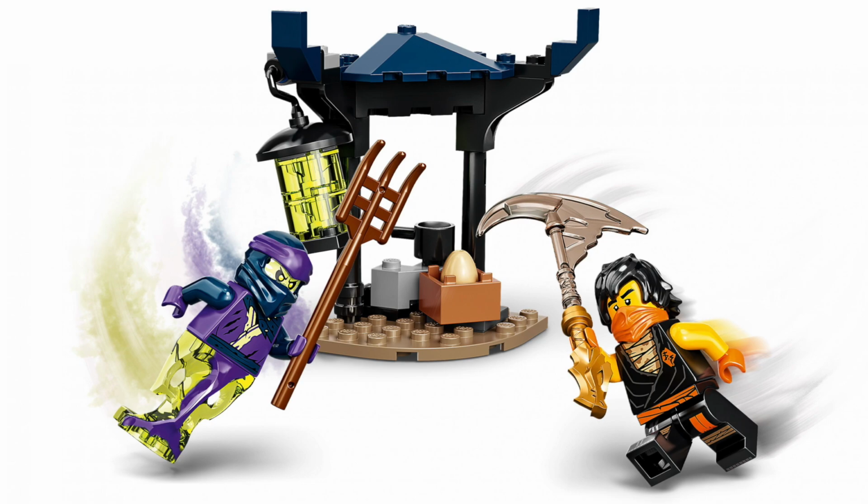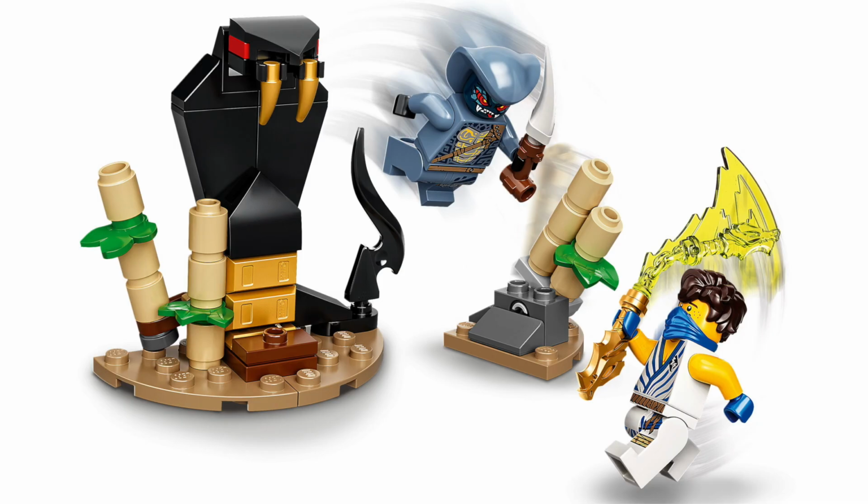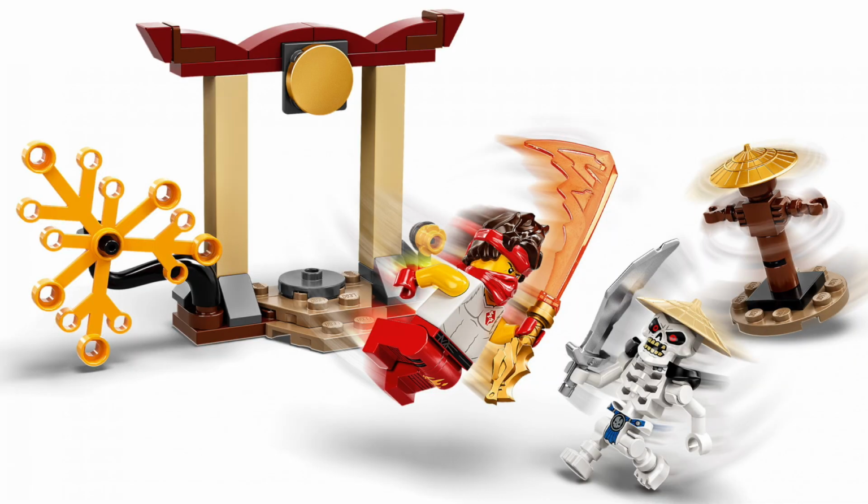There's also going to be 3 small Spinjitzu Ninja Training sets for $10 each, featuring Jay, Lloyd, and Kai. And these sets usually are pretty fun at their price point.